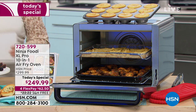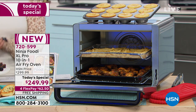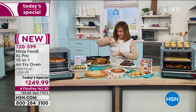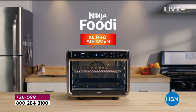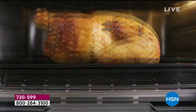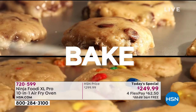Now, without further ado, one of the most amazing newer appliance brands that we have at HSN, at the lowest price we found, this is our today's special from Ninja. It is your Foodie XL, and I've got the smaller Ninja oven. This is the extra large. We're talking about being able to do, let's see, a 12-pound turkey in there. How about two of your 12-inch pizzas? How about roasting a 5-pound chicken on the top shelf with all your veggies and potatoes and carrots on the bottom? It is a 10-in-1 at the press of a button.